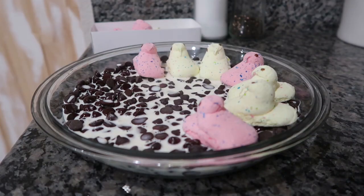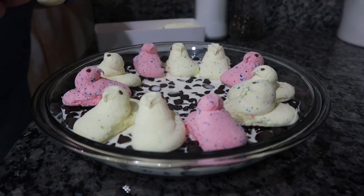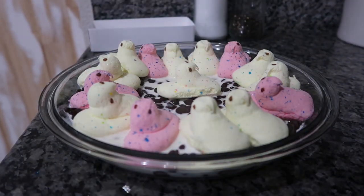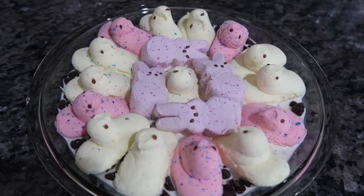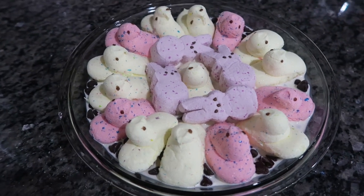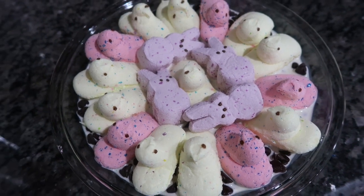And then I went ahead and positioned the Peeps all on top of those chocolate chips. So I used the cotton candy ones and the party cake ones, and I alternated back and forth. And then I stuck the little Wildberry Peeps bunnies around the center. It was the best presentation that I can do with what I was working with, but I knew that it was going to puff up and cook up exactly how I thought.